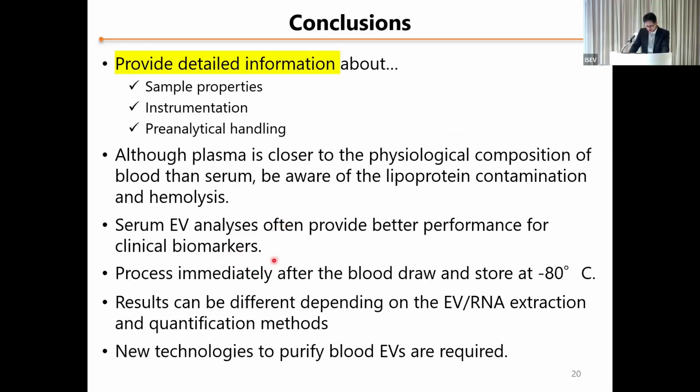Process immediately after the blood draw and store at minus 80 degrees Celsius. Results can be different depending on the EV or RNA extraction or quantification methods. Therefore, we really need new technology to purify blood EVs.